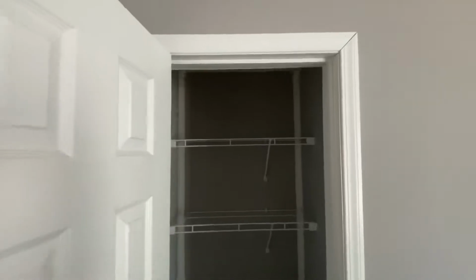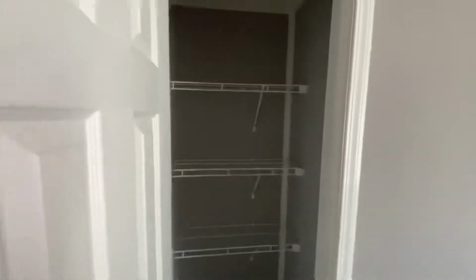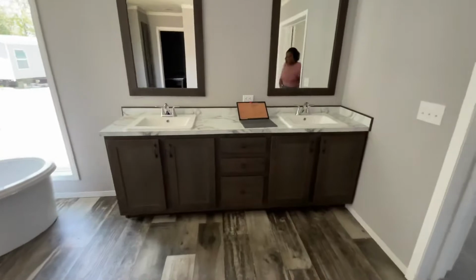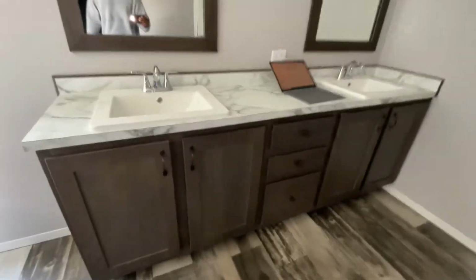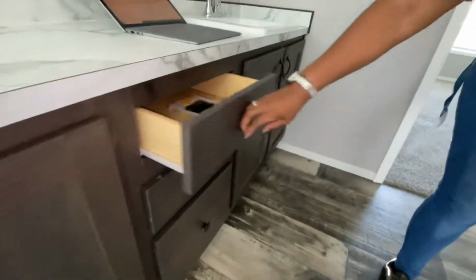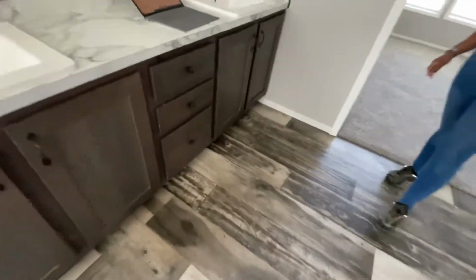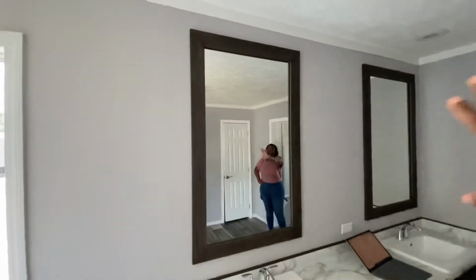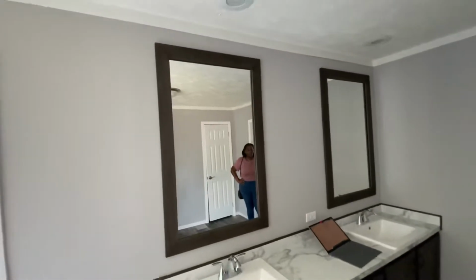You got some storage space right there for your towels and whatnot. Yes, sir. You got the his and her. And they did a good job with covering it up. Y'all know how I feel about that, man. That's what's up. And at the bottom, you got that nice, big, deep one. Y'all know the only thing I would do is I would put one long mirror. That's it, man. But you got the nice peppered lighting at the top.